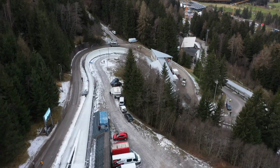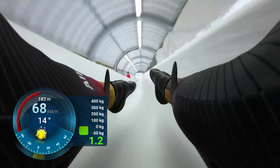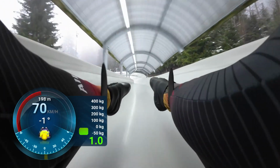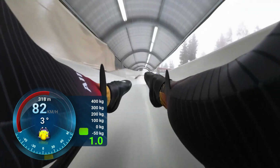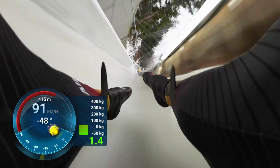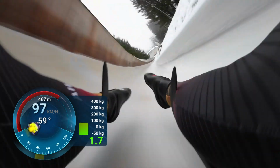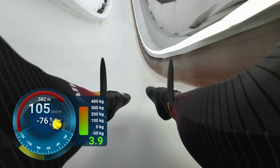There's a good look. As you see that new start ramp, no building yet there. The athletes have been changing either at the start houses above and below. The old start ramp had a very tricky left-hand turn, and before you knew it, these athletes were in the 360-degree Kreisel. The new start ramp passes that old start ramp. Here's the Kreisel.